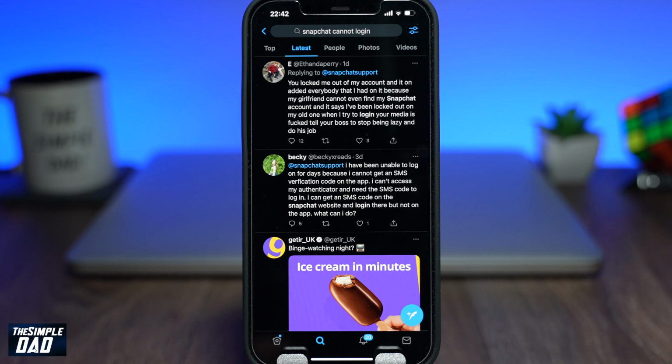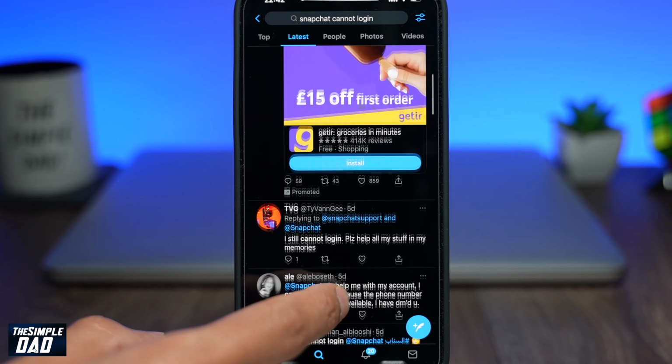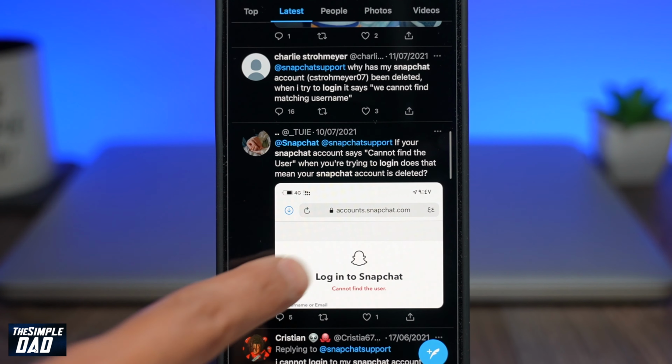Hey everyone! Over the last few days, I've been seeing a lot of Snapchat users tweeting they're having issues logging into their account. Either they have been locked out or the app is crashing on them. Snapchat has a solution, and in this video, I want to share this with you guys to resolve your Snapchat login issues.